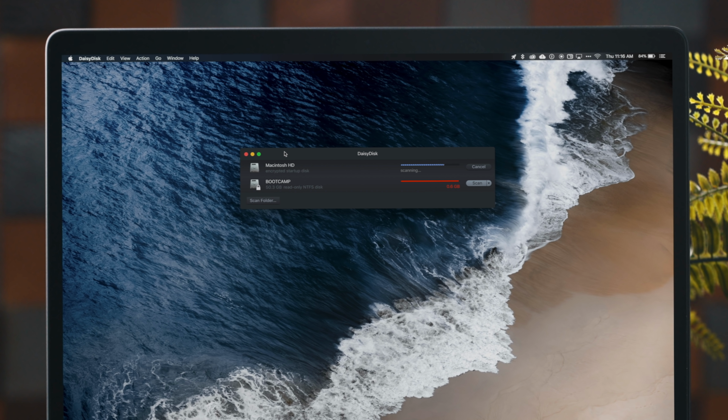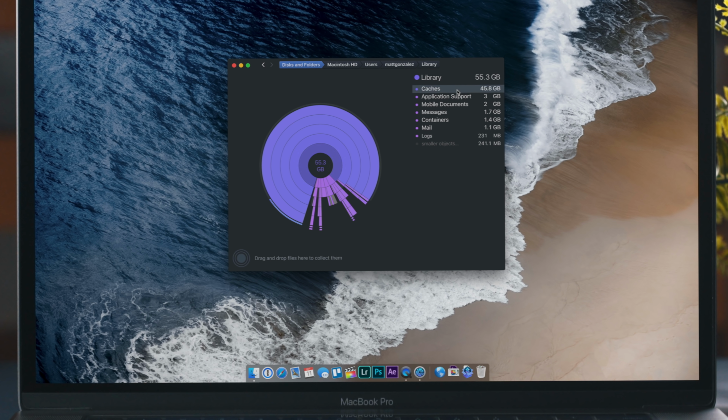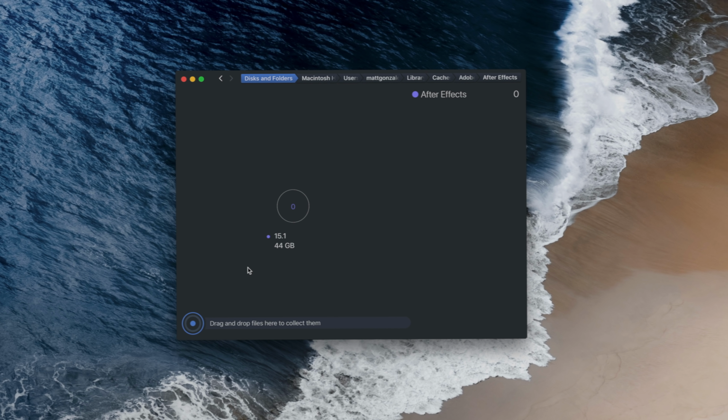So it's gonna scan all your connected disks and actually show you a picture of what's taking up space. You can decide whether or not it's worth removing or not. And it's gonna allow you to also delete files right inside the app, which for me is a big deal. If you got a Mac with a smaller hard drive, this is gonna be a really important one, especially as your computers start to age.